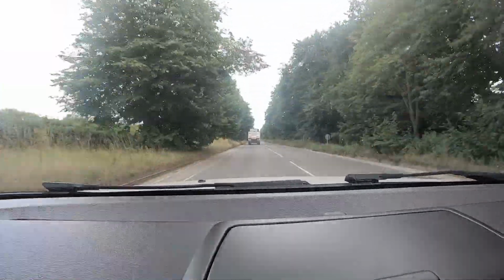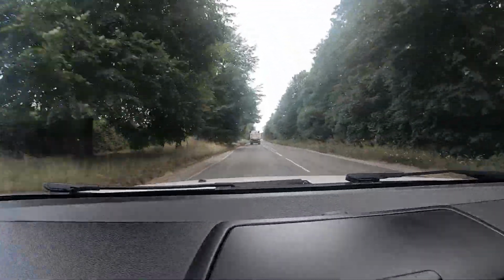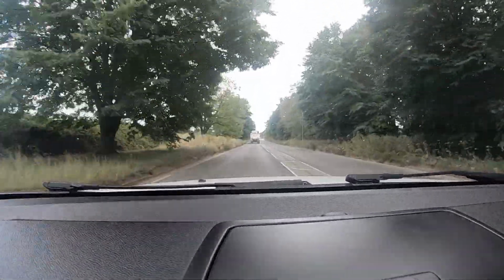You think another manual? It's a bit of a 50-50. Yeah, but when you're stuck in traffic it's a headache. Yeah, it is a headache.